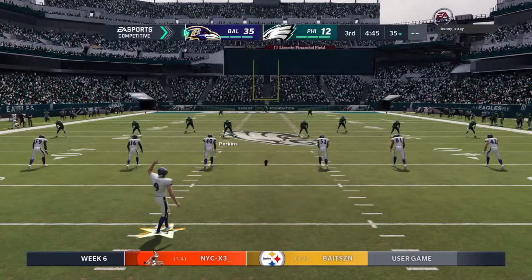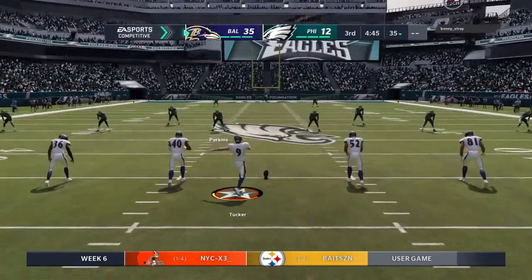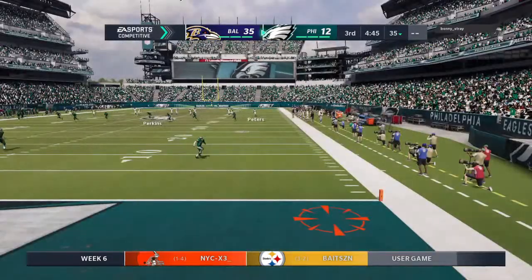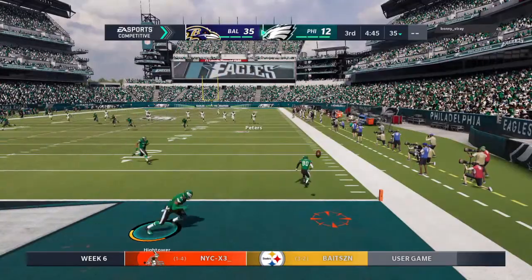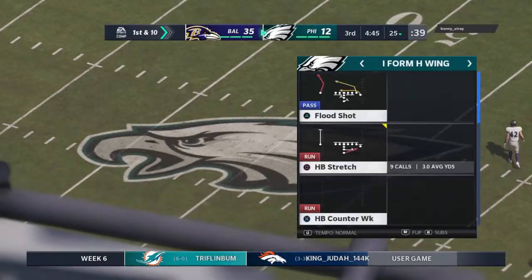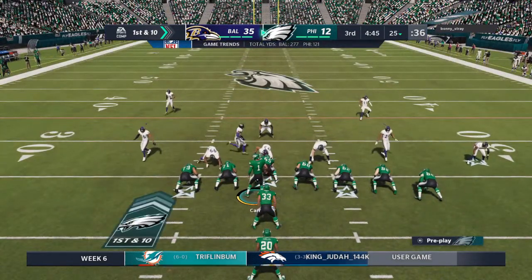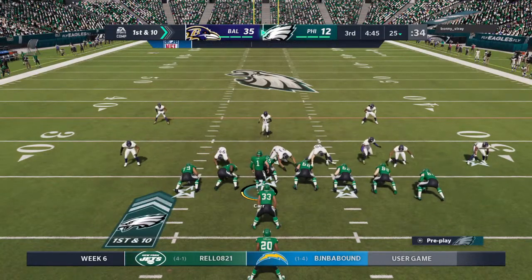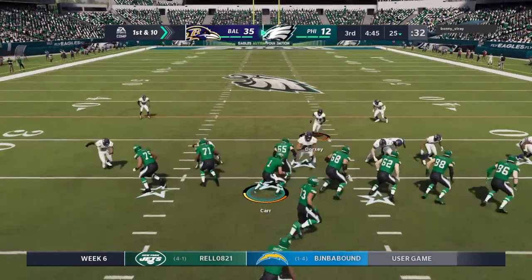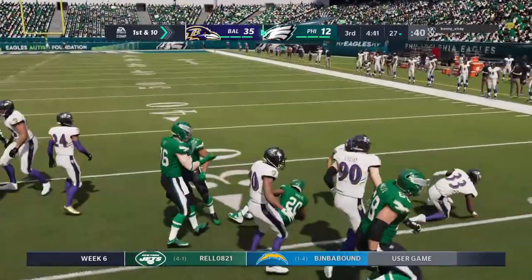Justin Tucker to kick off for Baltimore. Tucker now to kick it away following the touchdown. And that one will bounce out of the back of the end zone, so we will start here at the 25. Already at the line, this Philly offense set to go. And their halftime hole now even deeper, and they need a big drive here just to answer the first touchdown of the second half scored against them.